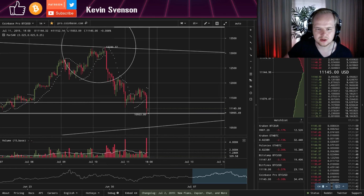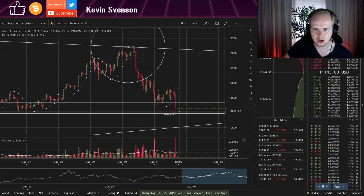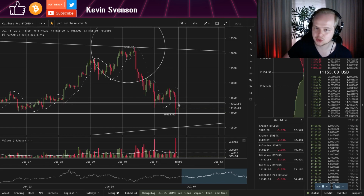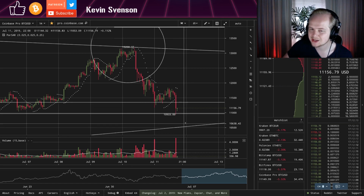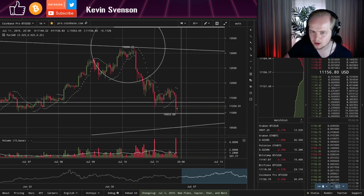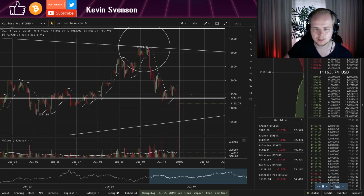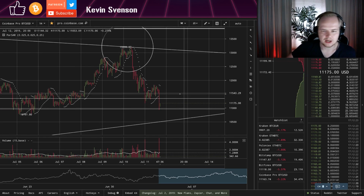So we did bounce off of 11,000 here, just below 11,000 here on Coinbase, looking to retest some previous support now. So we need to get back above 11,300. You could find rejection there and continue down. Then you'd be looking at potentially 10,700 for a bounce. If you bounce back here, you need some good support right now. But we'll see. We could bounce back here. We will see, guys.